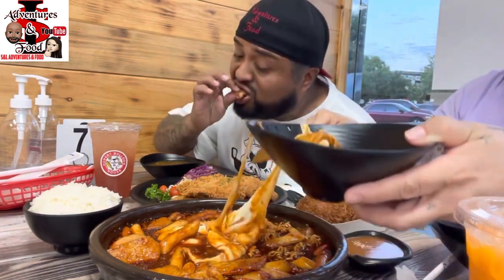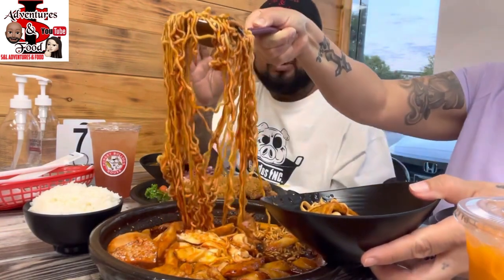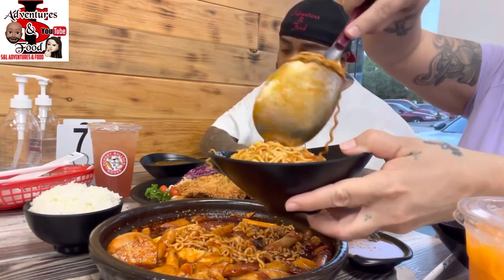You guys know I'm a sucker for curry. Yes, it is. Man. Look at this, you guys. First time for me ever having curry with pork meat. I'm telling you, it's amazing. It's really, really amazing.